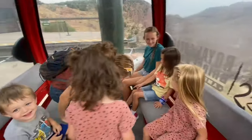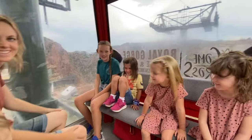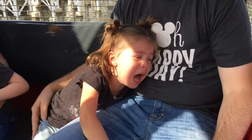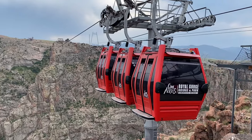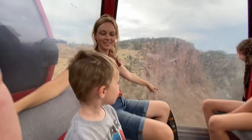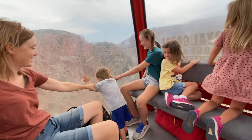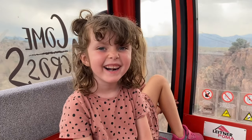Whoa, what do you guys think of this? Oh my goodness. Madeline, you remember the last time we took you on the Ferris wheel? Madeline has gotten braver since then, right, Maddie? Oh, look, Eliza! Can you see over? Whoa. Dad, you wanna see over here? Oh my gosh! Step away from the window. Isaac, come over here, sit down. What do you think, Isaac? I'm good. You like the gondola ride, Eliza?